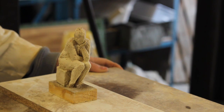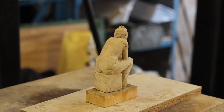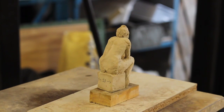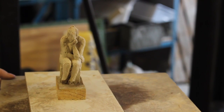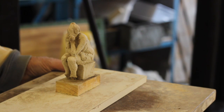This piece here, called Thinking, was after a small, little tiny 6-inch clay model that I saw in a workshop in France, and I decided to make a little copy for myself and kept that for years.